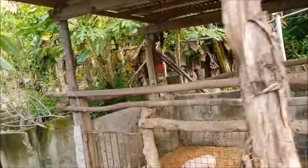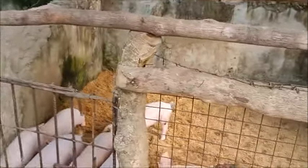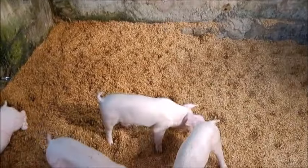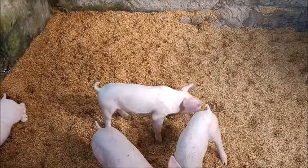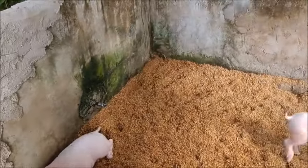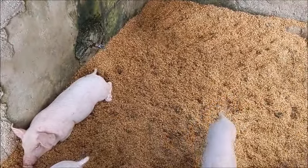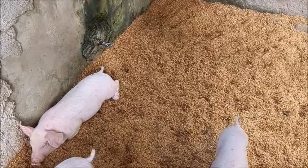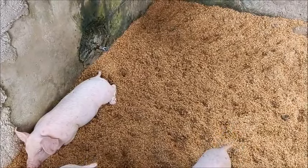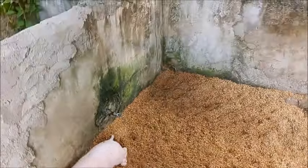Well, it's just a hive of activity around here this morning. As you can see, in the little piglets' pen, fresh rice hulls have been added, and they can access that drinker. The little darker shade of the rice hulls over there is indicative of them using that drinker. And that's fine.